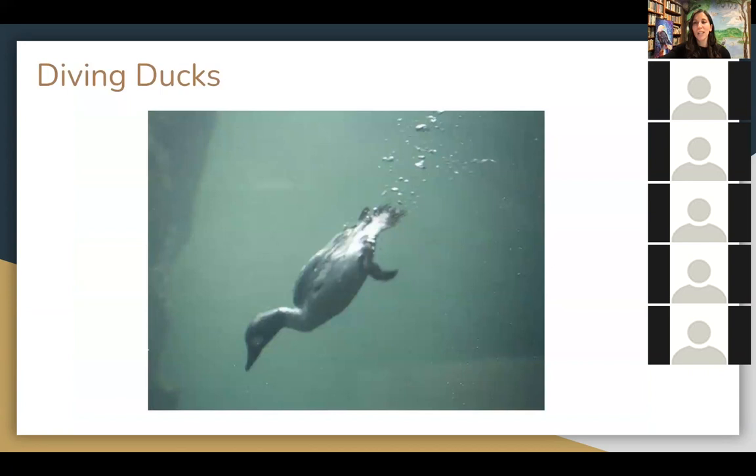And then moving on, so those were most of our dabbling ducks that we'll see. Diving ducks are very different. They're feeding in different ways and usually spending their time in different habitats. So sometimes you'll see more diving ducks in deeper bodies of water with different food sources like mussels. They're diving for sometimes fish and crustaceans.